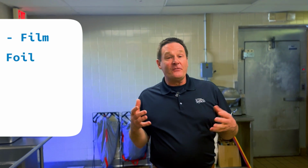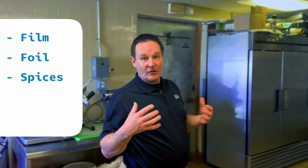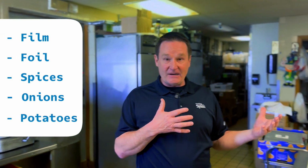The next area we're going to look at is the dry storage area in the back of the kitchen. What items are you thinking of when we get to the kitchen? I'm thinking film, foil, obviously spices that they're going to use here. And in the dry storage area, we're looking for produce items that don't need to be kept in the cooler. Those would be bagged onions and potatoes.